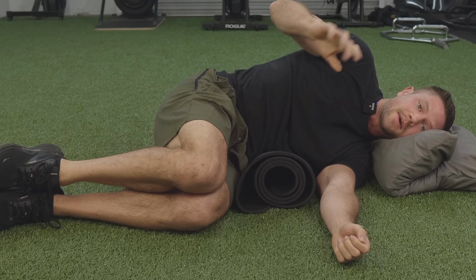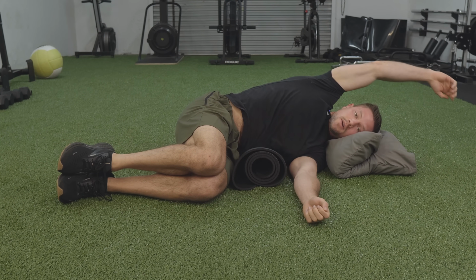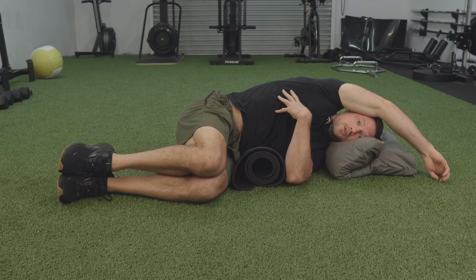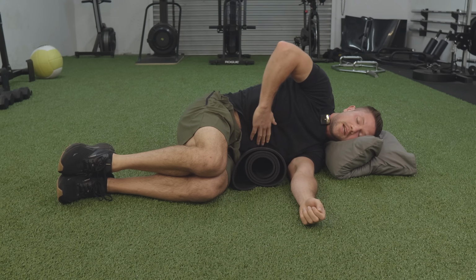Now what I'm gonna do is take my top arm and I'm just gonna let it hang over my head in front of my ear a little bit like this. Not too far behind me because that's gonna extend me too much. I wanna be just right here. And now this is really gonna open up this chest wall to expand. So the only tension I should feel in my body right here is a little bit of my downside side abs because I'm trying to reach and create a little bit of that tunnel. My rib cage stays down.